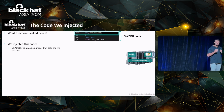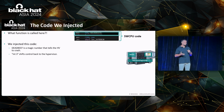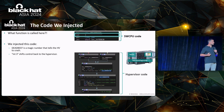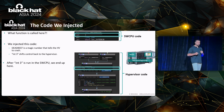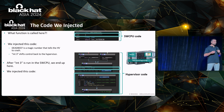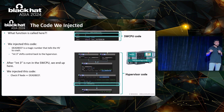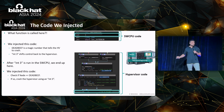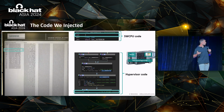Deadbeef is a magic number we chose to tell the hypervisor that it's actually time to crash. And int3 shifts control back to the hypervisor, like we explained earlier. And after int3 executes and control is shifted back to the hypervisor, we end up on this line of code. And this is the code that we injected. Basically, what we do is we first check if edx is equal to deadbeef, the same deadbeef we placed in it earlier. And if so, we'll crash the hypervisor using another int3 command. But otherwise, we'll just resume the normal flow. And that's how we actually discover the value of RAX in the crash dump, as we can see here on the left.